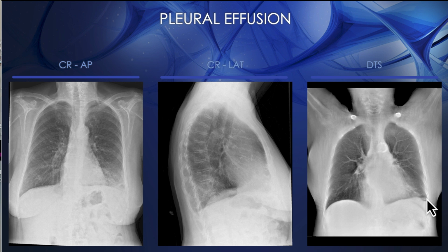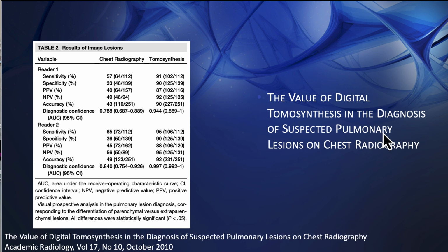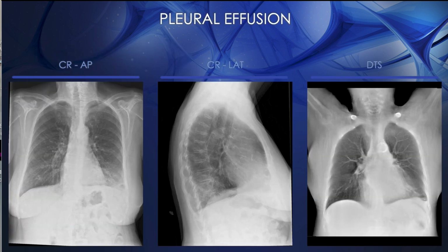Again, it's not just that. People have also looked at calcifications of the aortic arch and talking about how well tomosynthesis can identify those calcifications and give you an idea of the total atherosclerotic burden of a patient.